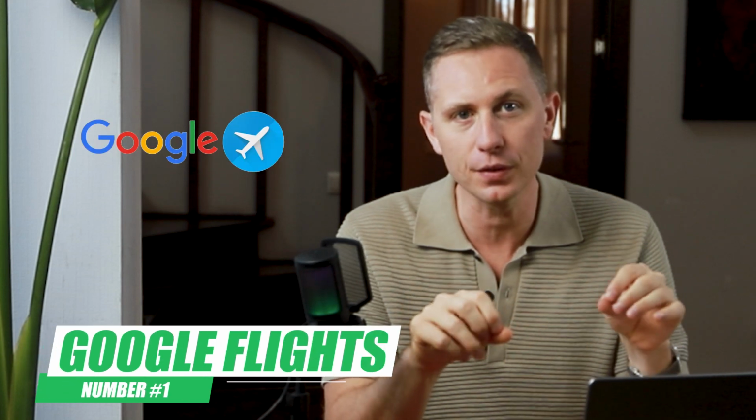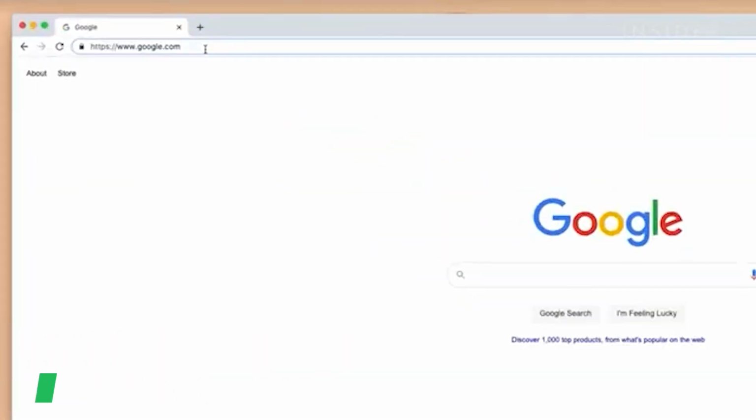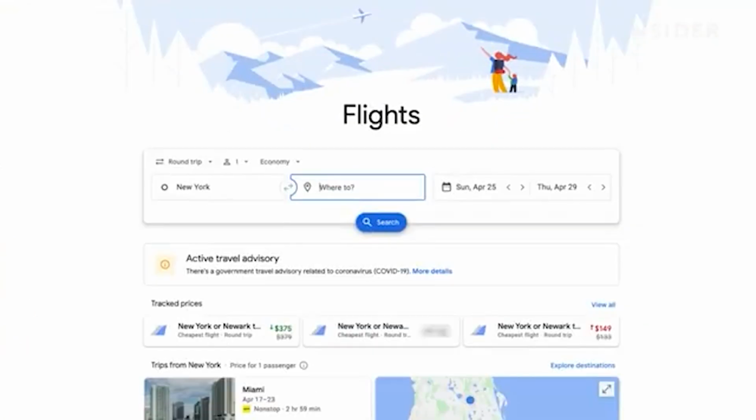The number one tool out there to book and find cheap flights is something that most people don't use for some reason, but it's becoming a little bit more popular. And what I'm talking about is Google Flights. This is the number one best software out there to find and search for cheap flights and to monitor and get alerts about flight changes and price changes for any sort of routes that you're looking at.